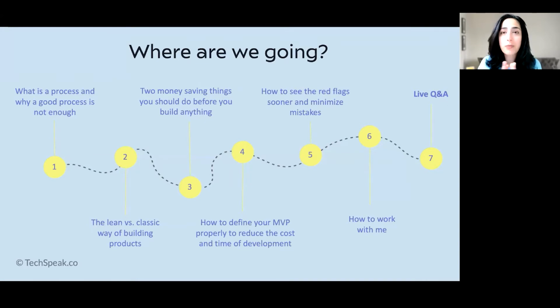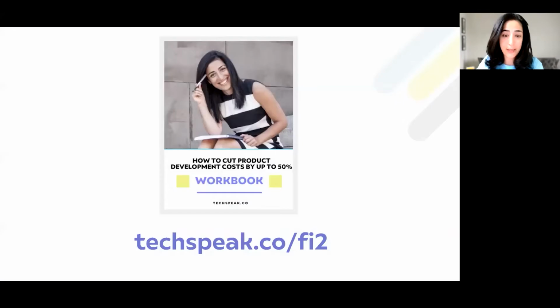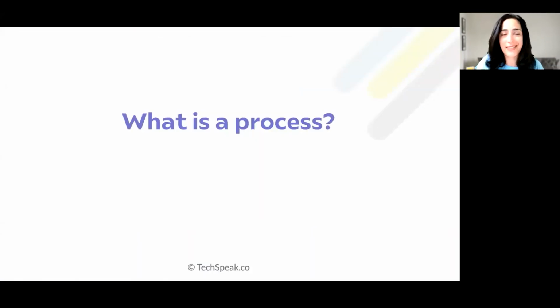Also, a very quick note: I will be teaching you all of the concepts from my experience of working with different startups and advising tech startups for many, many years. I've developed this process and called it TechSpeak for Entrepreneurs. I'm going to be teaching that process to you, and I'm going to mention TechSpeak a lot because that's the name of the process. So in my presentation, when I'm referring to TechSpeak, it's the 10 steps that you can learn and use to improve whatever your current process is, so that you can save a lot of time and money doing that as well. All right, so let's start.